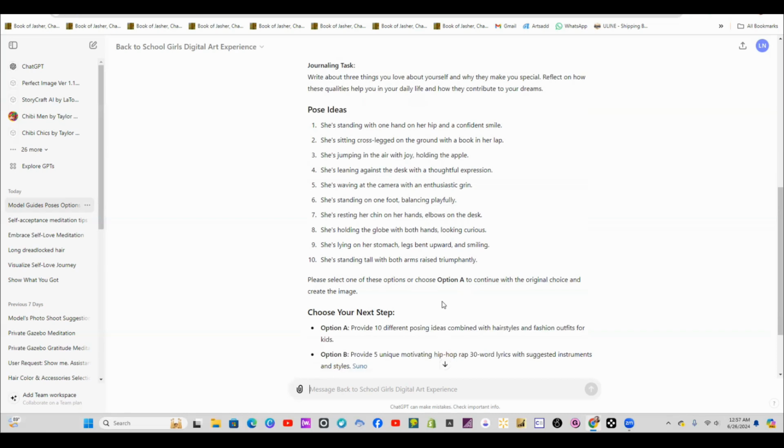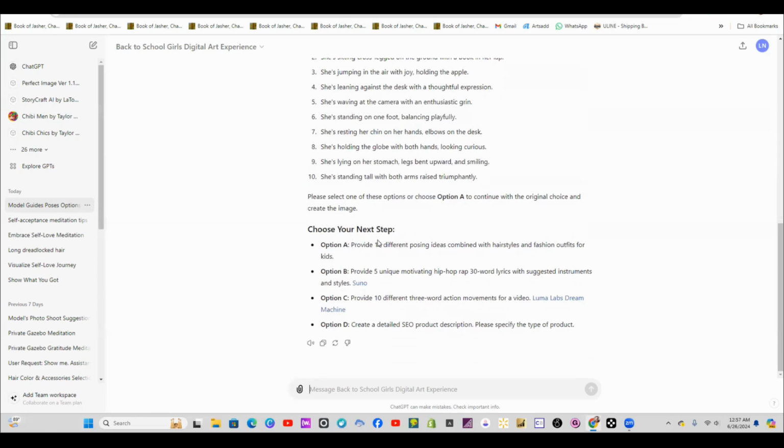I did it, Amy. And then it says, please select one of these options or choose option A to continue with original choice and create the image. Choose your next step. Option A is provide 10 different posing ideas combined with hairstyles and fashion outfits for kids. Ooh. Option B, provide five unique motivating hip-hop rap 30-word lyrics with suggested instruments. Ooh. Option C is provide 10 different three-word action movements for video. Okay.